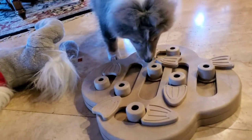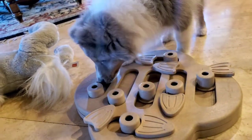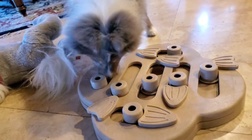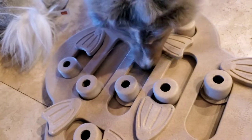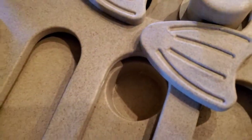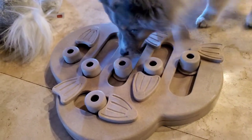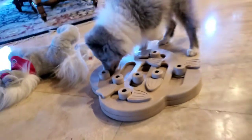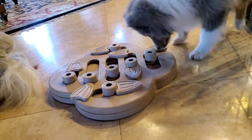Can you figure it out? Oh, wow. There's treat number one. No, you didn't eat the treat though. It's in there. Why didn't you eat it? Okay, now it's eaten. That's one down. How long will it take you to get them all?